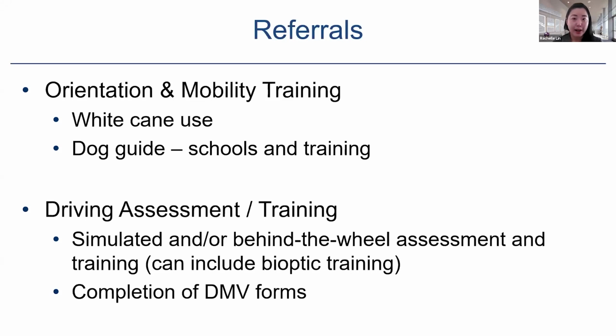We do have patients who drive, and many who drive very safely. For these patients, we can recommend driving assessment and training. These training facilities, some of them have both simulated behind the wheel assessments and then actually within a car with an occupational therapist or driving instructor training. This can also include bioptic training if that is something that the patient requires for driving. And of course, we're happy to fill out DMV forms.